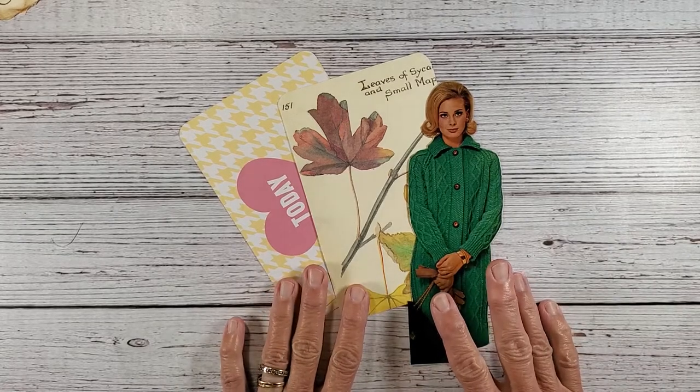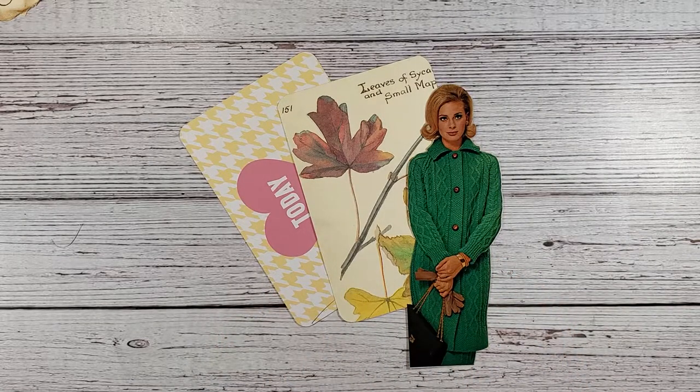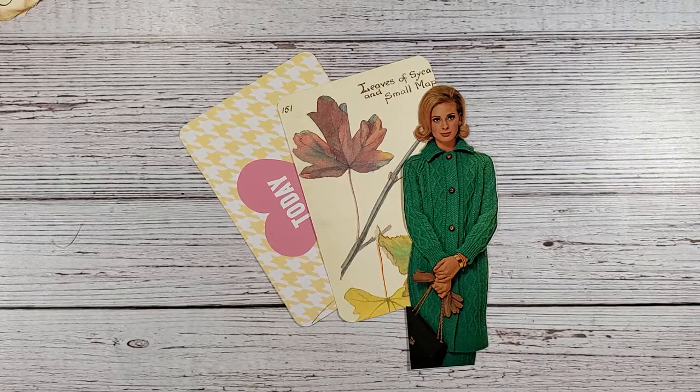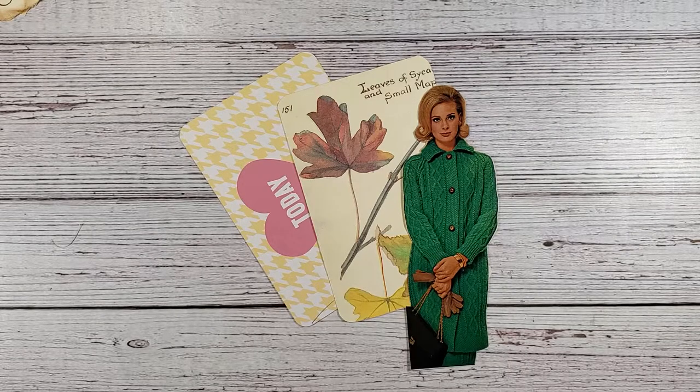This is week two in the Fall into Cuteness Challenge, and this week's prompt is sweater weather. And I guess it is sweater weather, at least here where I live in the heart of the Adirondacks. It is windy. It's beautiful. The leaves have turned. It's cool. And it's definitely sweater weather.